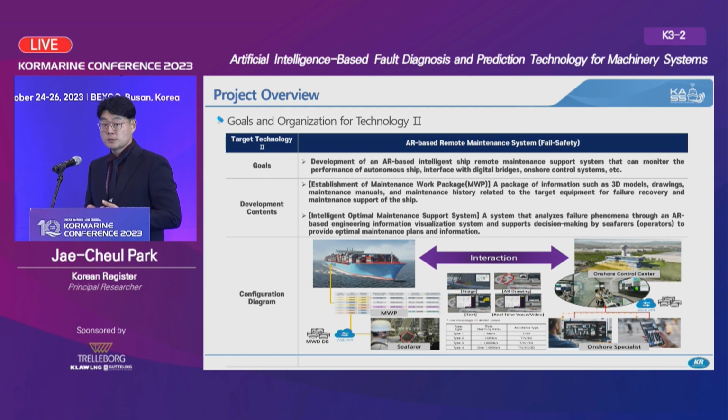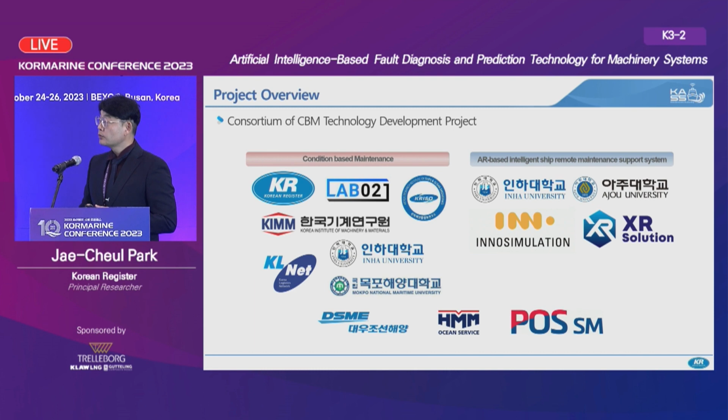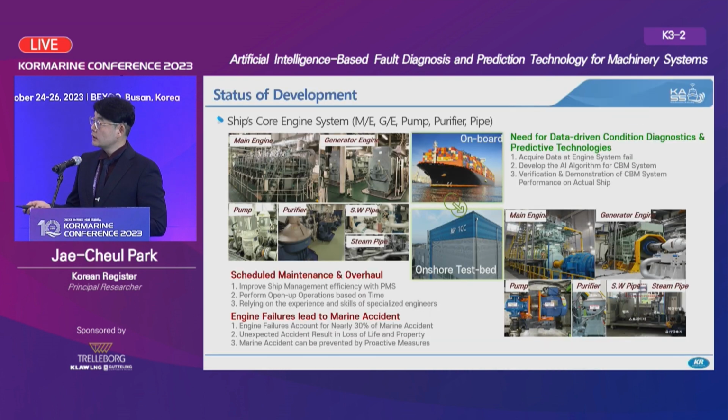And remote maintenance technology is also being developed, but today I am going to skip that part due to time constraints. Anyhow, the CBM and fuel safety technologies have to be developed along with each other, because once a code on CBM technologies is enacted, we have to ensure safety of the vessels. And the 2 technologies are closely related to each other. This is the consortium of the technology development project.